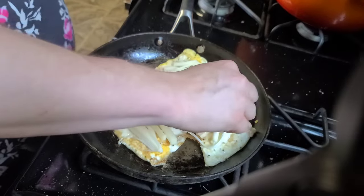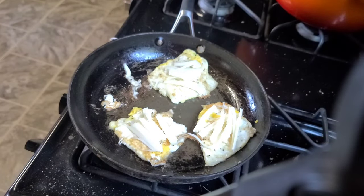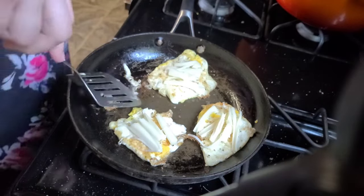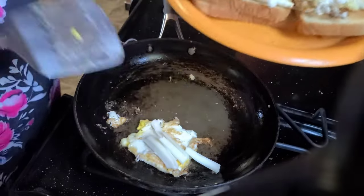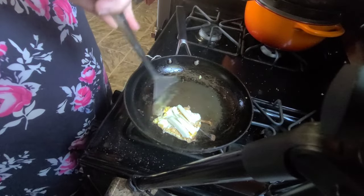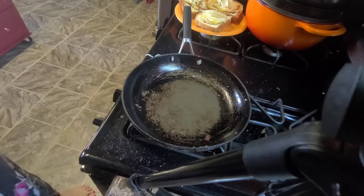That's the last of my bread in the toaster, so I'll go grab that, and then we'll transfer the eggs and get the bacon warming. Alright, so I'm just gonna pop them onto my plate. I feel like I could go further out a little bit, and then I'll toss in some bacon to get it warming up. These smell really good.